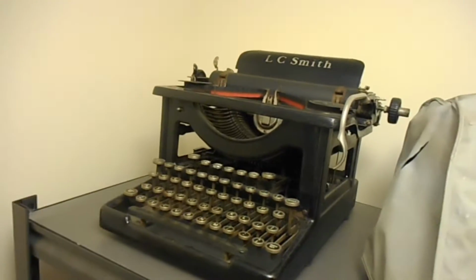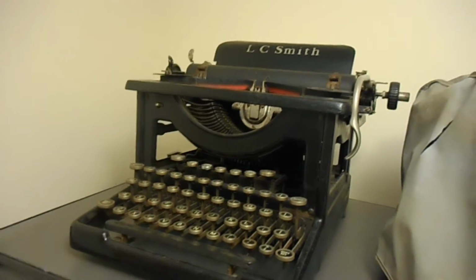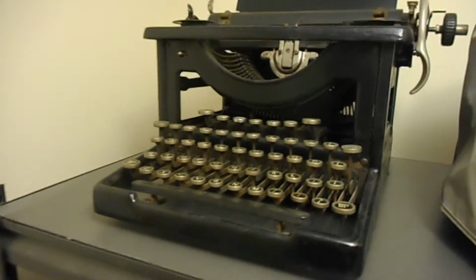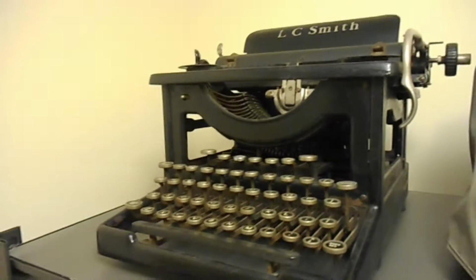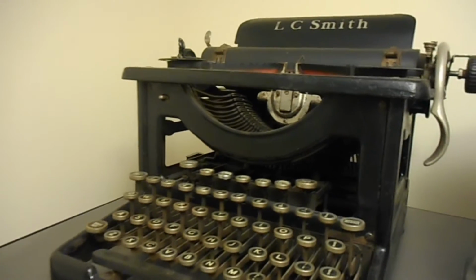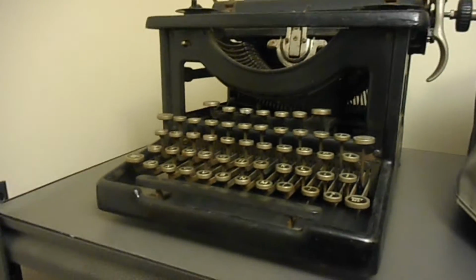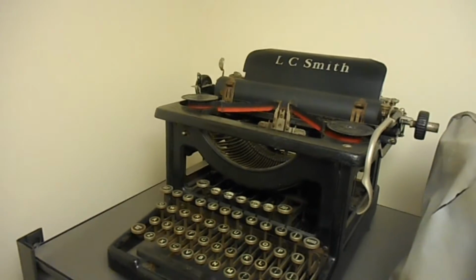Then here's the 1919 Elsie Smith & Brother number 8, which I picked up a couple years ago from a fellow collector. The typewriter appears to have been repainted at one point, so it looks kind of rough, but it types very nicely and the paper grabs really well. So that's also a reason why I decided to keep this one. Besides that, it just looks really nice. It's definitely a very old machine.